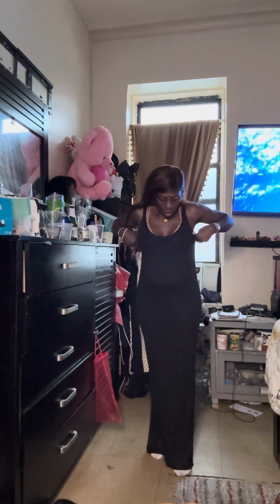Y'all don't mind. Me personally, if I wore this, I would make sure I had a cami that comes to about here. Plus I got on the wrong bra anyway, because this is a crisscross bra. But y'all see the print and everything. But I'm here to tell y'all, it's nice. It is nice, I ain't gonna lie. The material is nice, it's comfortable, and the length is nice, it's long. It seems like it keeps falling down, probably because it's large.